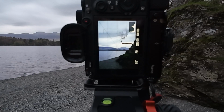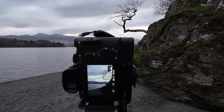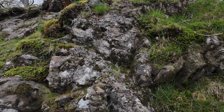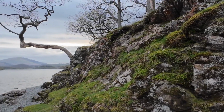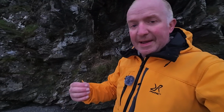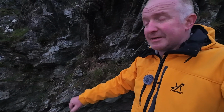Right then peeps, first composition in the bag, vertical orientation. I have got the rock face on the right hand side, leads you out to the shoreline. The shoreline comes from the left as well. Obviously with this water being a lot lower than it was before, we can get further round, because before it was lapping right up against this side.